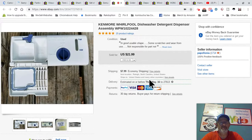Here's a part from a dishwasher I just parted out this week. I got it on Craigslist for free. Very quick story. I saw it Friday night. It was right up the street. I said, oh, I'll come and get it now. They said, can you come take the dishwasher out? No. I don't want to take the liability of damaging something in your house. She said, okay, I'll find somebody else to do it.